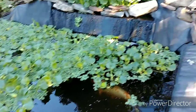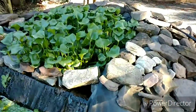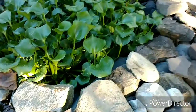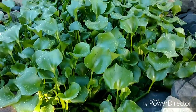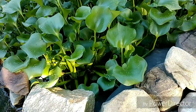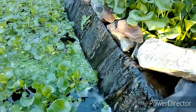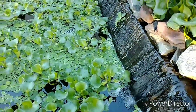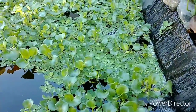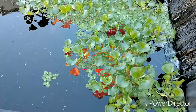This koi pond is located at Wintergreen's Nursery in White Plains, Maryland. Beautiful setting. The best natural filtration you can find. Good.